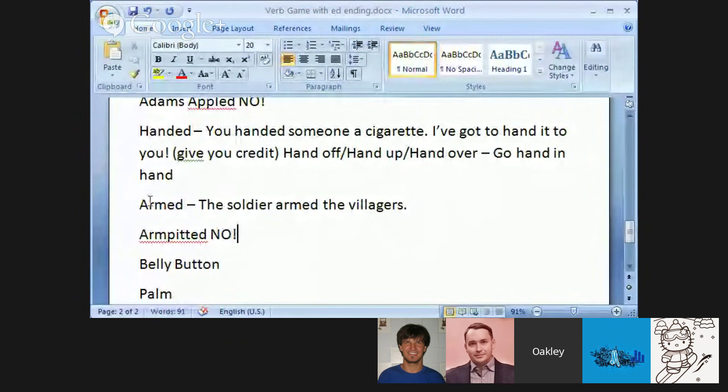I know definitely arm, and pitted is definitely a verb. Do you know what that means? To pit? Hole? No, no. A pit is a hole. That's a very good guess, but no. It's totally, completely unrelated to that. A pit means a hole as a noun, a hole in the ground, usually.